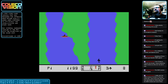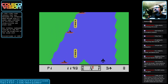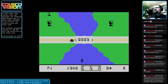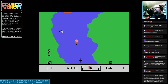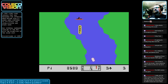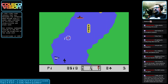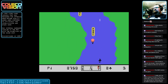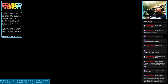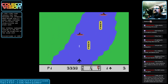Mistimed my bridge shot. Whee! I don't think you actually get any more points for going faster. But obviously, the big points come from smashing the bridges. So if you can get there sooner, you can increase your scoring potential. A lot of early Activision games had a mechanic where the further you went, the higher your scoring potential was. Not actually sure if that's implemented in this.